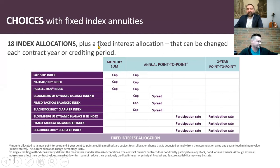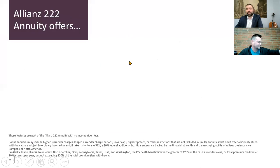There you go. I'm not going to go through these, but this is just going through the different indexes and which ones have caps, which ones are annual point to points, which ones are monthly sums, which are two years, and which ones have participation rates, and so on.